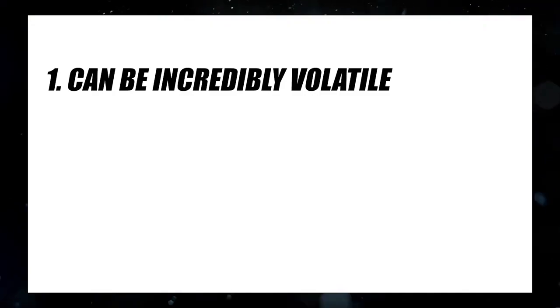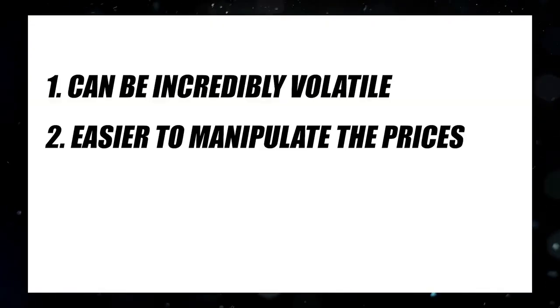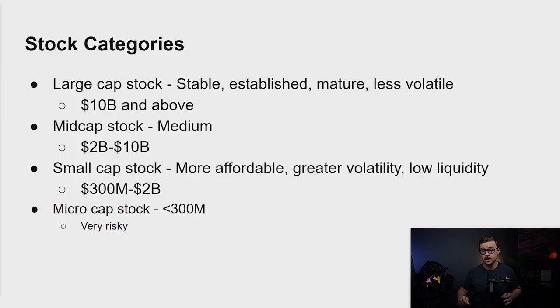First of all, they can be incredibly volatile. The prices of these stocks could double in a day, or they could go all the way down 50%, 40%, 30% within a day as well. Because the companies aren't worth as much, it's also easier to manipulate their prices, either via the news or money if you have enough of it. Technically it's illegal to manipulate the prices, but it still happens quite a bit, and people are constantly skirting that gray line of legal versus illegal.